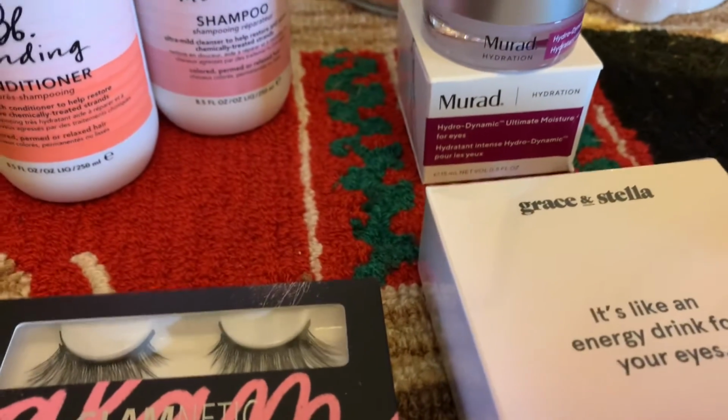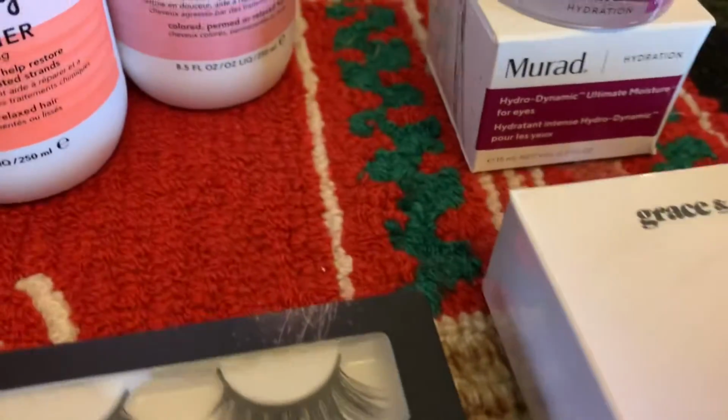So it looks like that's all I got in my pop-up sale. So yeah, I'll add a couple of pictures.